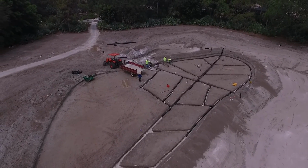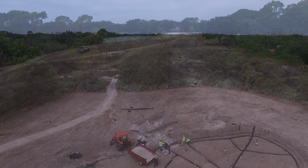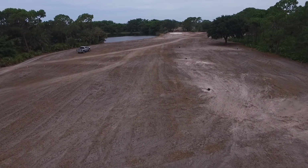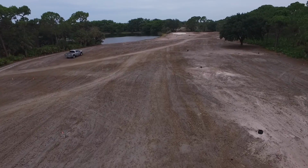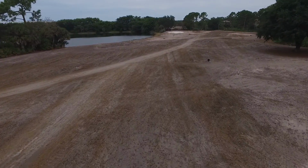The shape of the green in essence is the same, although it has expanded. And on the left we still have that left-hand hump, and we'll cut that at a lower height of cut when we have our turf out there to really bring balls down onto that green.